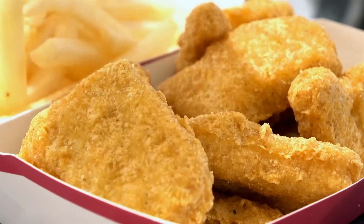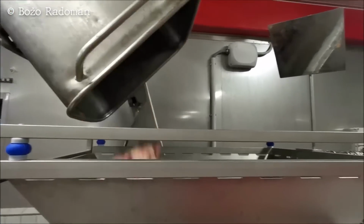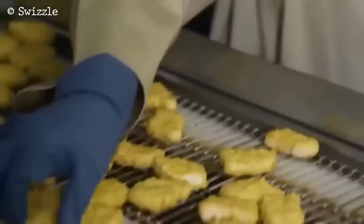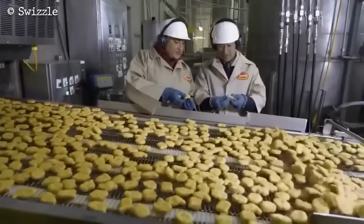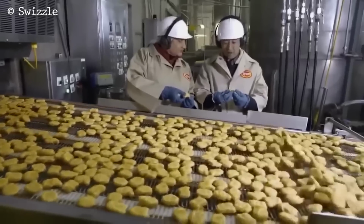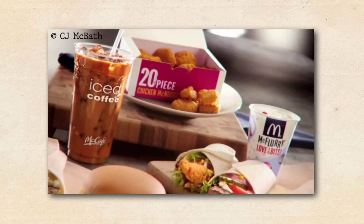Over time, McNuggets have evolved to meet customer demands. Originally made with mechanically separated chicken, they switched to 100% white meat chicken in the early 2000s. Now made without artificial preservatives, flavors, or colors, McNuggets continue to be a favorite for millions.